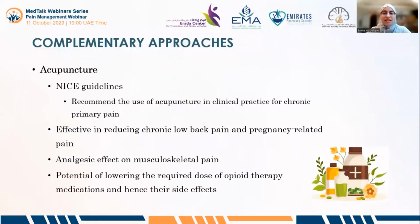So I think this is a good indication that we are in general moving towards a more accommodating medical system, where we are now allowing some of the complementary approaches to be added into our guidelines. So I think this is an amazing step forward.